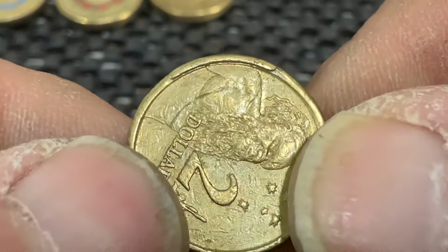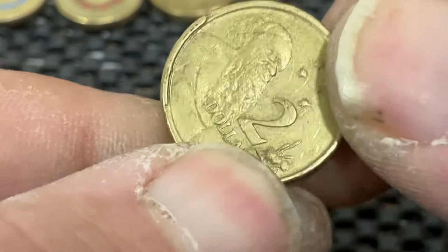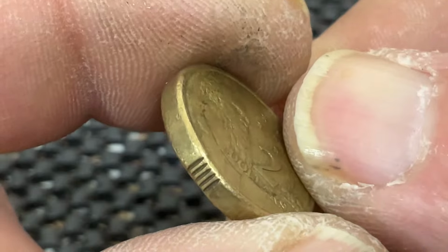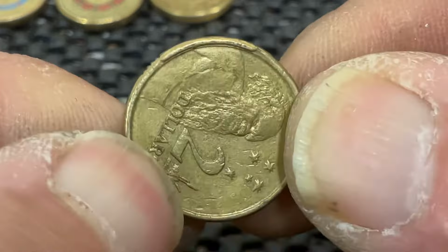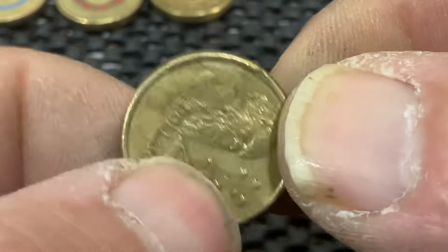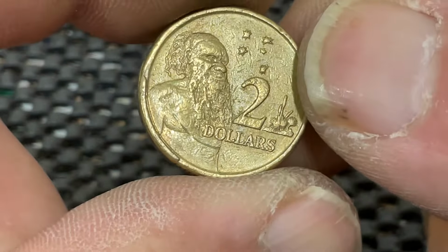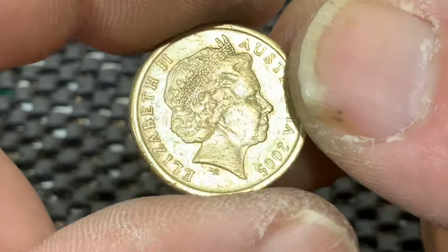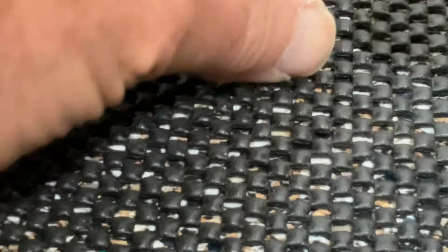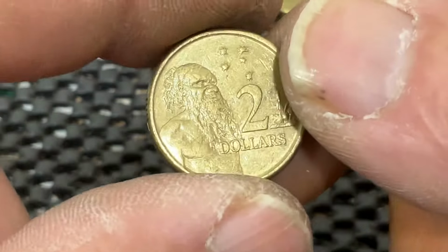Now that is a chunky rim cut, look at the size of that. That is huge. That's the full length of, yeah. It's a good one. What a ripper. What year is that? 2005. Alright, interesting. Right up there with some of my other big ones. That might even be the biggest, actually.